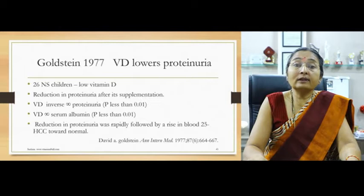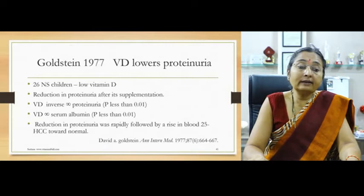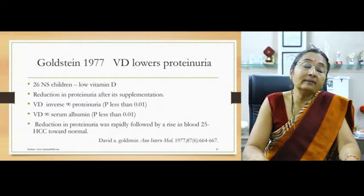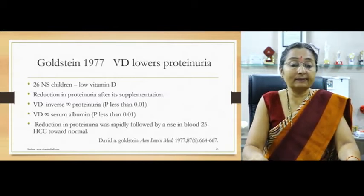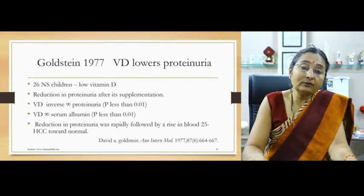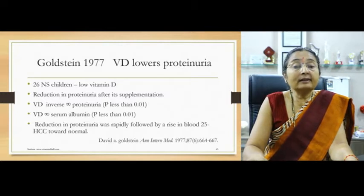This study with 26 children with nephrotic syndrome had low vitamin D, and on supplementation of vitamin D, the proteinuria decreased. Vitamin D levels were inversely proportional to proteinuria. That is, lower the vitamin level, higher the proteinuria. And vitamin D levels were directly proportional to serum albumin. Higher vitamin D levels, higher serum albumin. And after supplementation, there was reduction in proteinuria and there was a rise in serum 25-OHD.